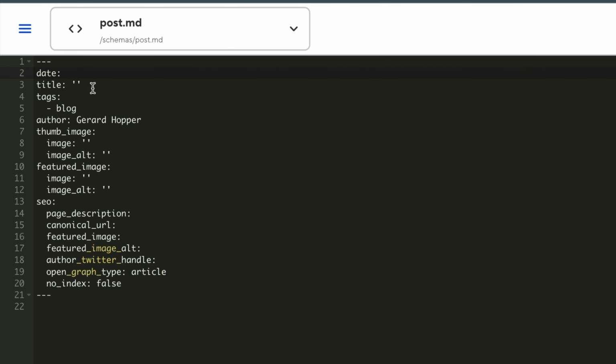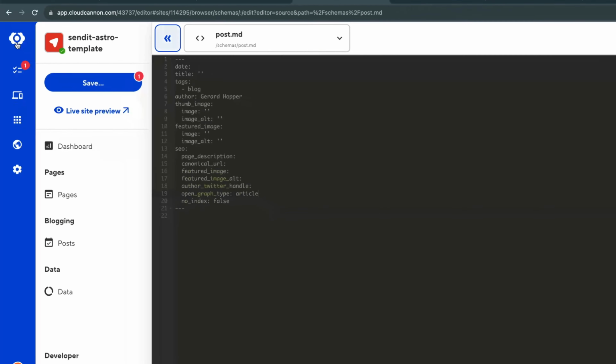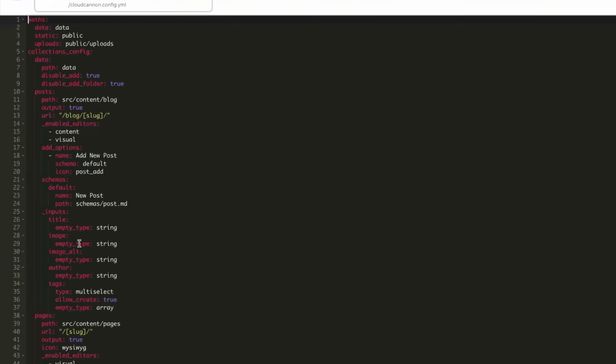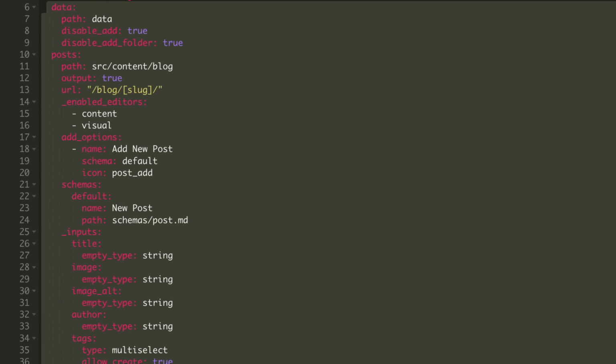So give me an empty date, an empty title. Here's the tags I want you to have as options. Blog would be the only one. Here's the author you can use. Here's what I want you to default all these things to. So it's doing that based off that CloudCannon configuration file. Come back inside here, right in here. That's what this schema is pointing to, this schemas/post. So a lot of this looks familiar, but it's just more advanced than what we were doing.